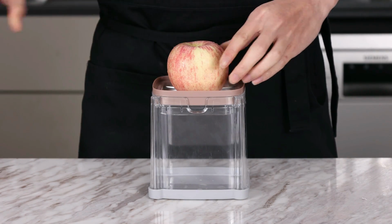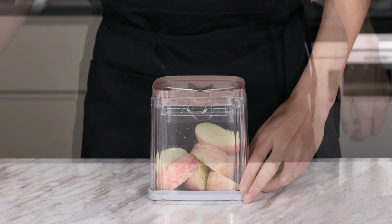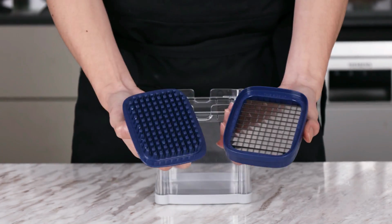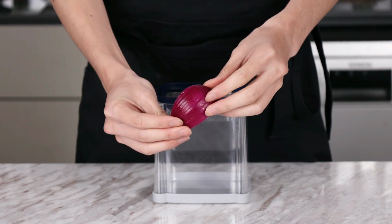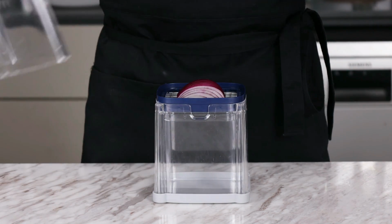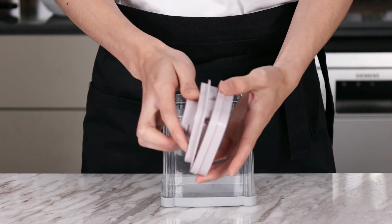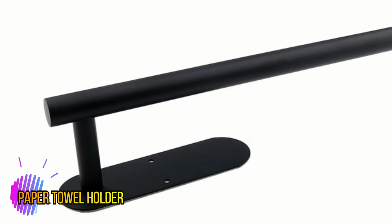Save space and time. This compact, space-saving kitchen chopper vegetable cutter is easily stored away for safekeeping, as all pieces fit into the chop box container. Additionally, with the added convenience of its container, once fruit and vegetables have been cut, they can be easily transferred into a pot or pan. Paper towel holder.